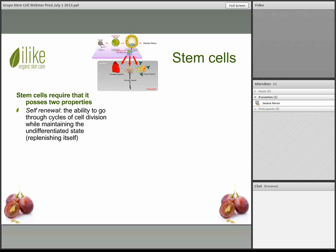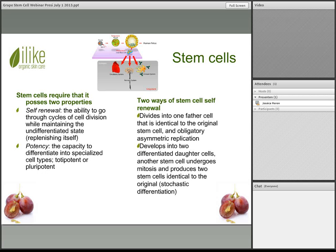Stem cells require that they possess two properties. The self-renewal property: the ability to go through cycles of cell division while maintaining the undifferentiated state, replenishing itself. Basically meaning that it replicates an identical self to itself, and this is called a father cell. Potency: the capacity to differentiate into specialized cell types, called totipotent or pluripotent phase.